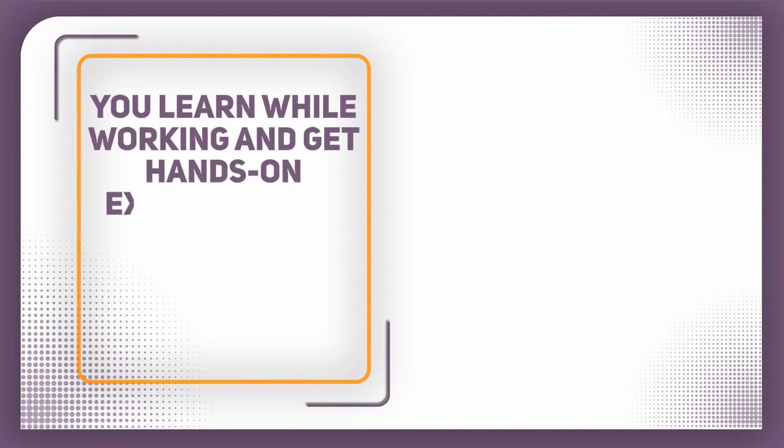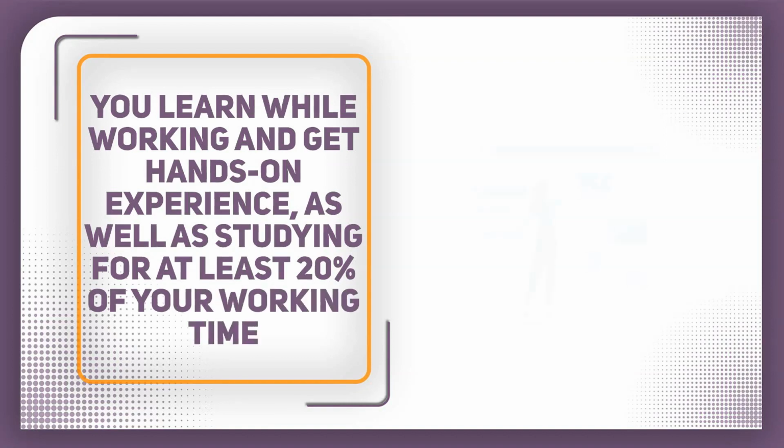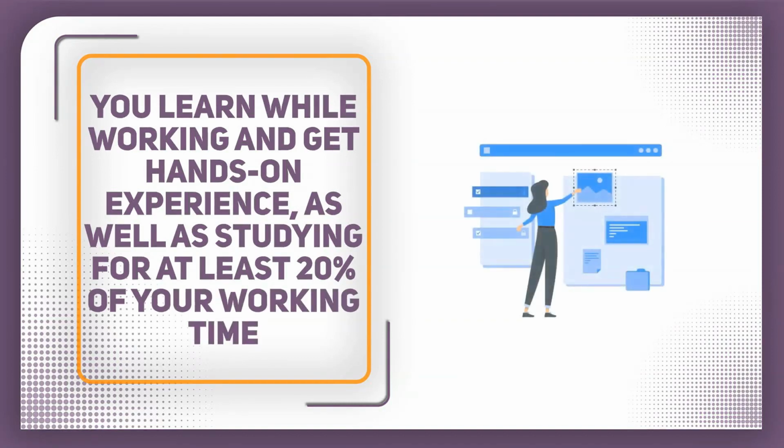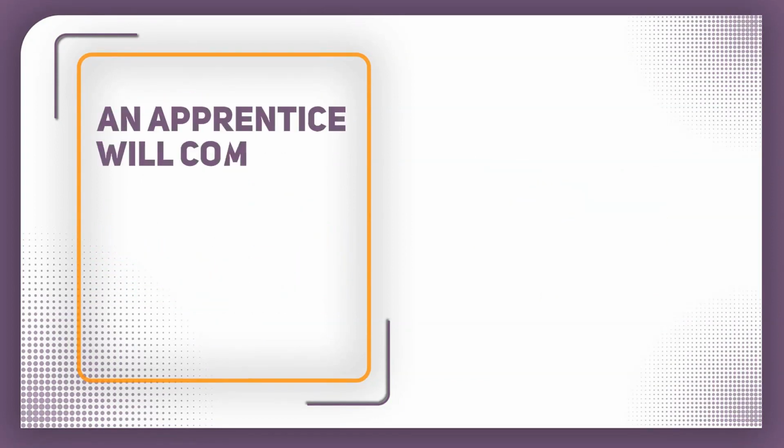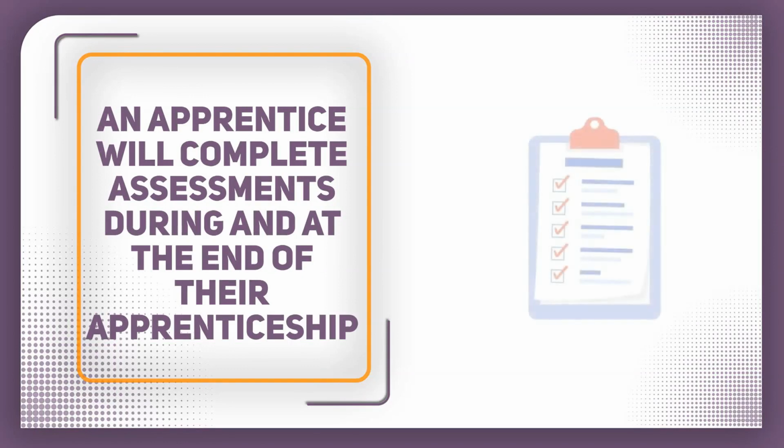As an apprentice, you learn while working and get hands-on experience, as well as studying for at least 20% of your working time. Normally, this is done at a college or with a training provider. An apprentice will complete assessments during and at the end of their apprenticeship, which can take between 1 and 6 years to complete, depending on the industry that they're in.